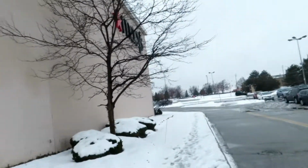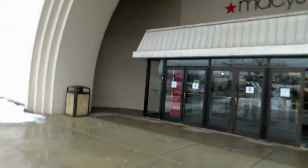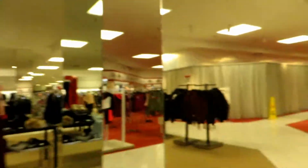Okay, we are standing at the bottom of the hill of the Macy's store and outside of the Macy's store at the Great Lakes Mall, Mentor, Ohio. On the lower level, we are gonna go ahead and go inside and ride the elevator. I'm gonna push the button because I'm lazy. And it's back there. It's right back over here.